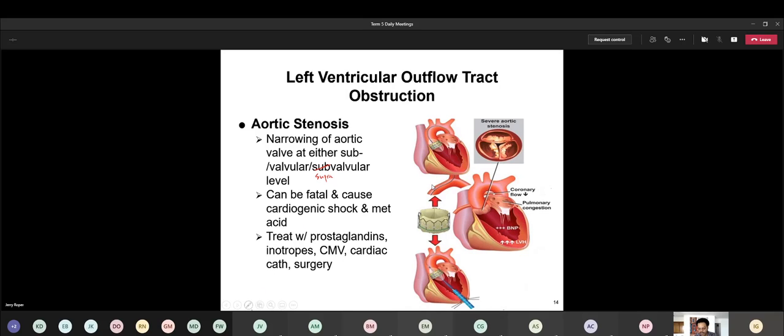Now, just like with pretty much all of these problems, it could depend. It could be a minor case or it could be a pretty severe case. So in the event that it is a pretty severe obstruction, then we know that cardiac output is going to be greatly affected, and that could lead to cardiogenic shock, as well as, of course, hypoperfusion, which will lead to your metabolic acidosis.